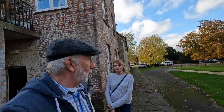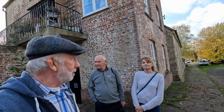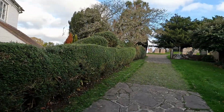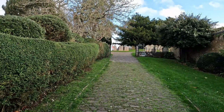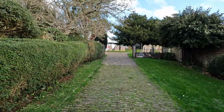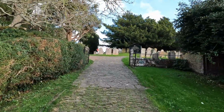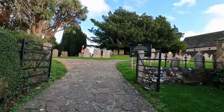We're here. There's Cynthia, somewhere. There's Steve. Well, we're at Wisborough Green Church, and we're just about to go into the church, and it's up here. And I've got to try and get this name correct. St. Peter ad Vincula. And it says a very warm welcome to St. Peter ad Vincula, parish church of Wisborough Green.